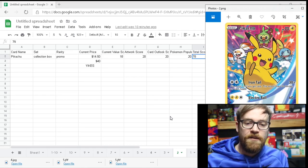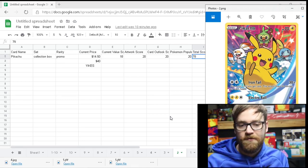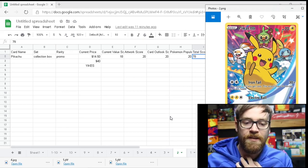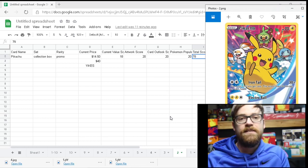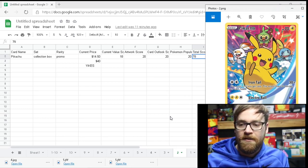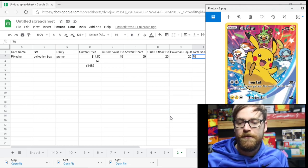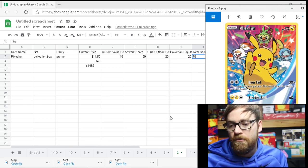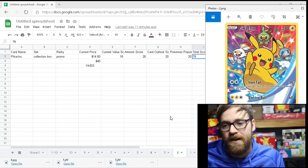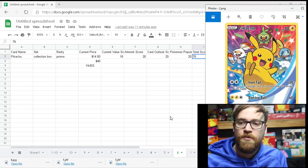I had the value at a 20 out of 20 while it was sitting at $14.50 on TCG Player when I first made the list. And with it being at $40, I lowered that down to an 18 out of 20, mainly because this is still a fantastic card. All Pikachu promo cards do really, really well, from what I know anyway. This one, in my opinion, is one of the higher quality Pikachu promos you can get right now.